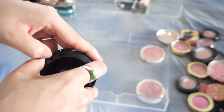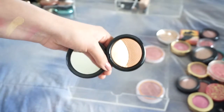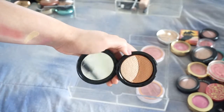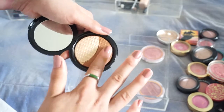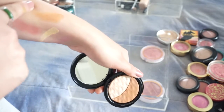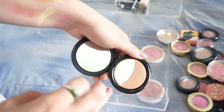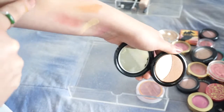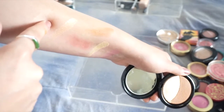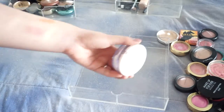This is a highlight/bronzer from Makeup Forever. I am only keeping this because of the highlight. I really don't like the bronzer. It's very, very orange in my opinion. See, look how orange that is. But the highlight is perfect. It's so pretty right there. So keeping that. We're going to get rid of these two Kardashian blushes.